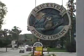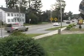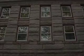We're confident that an expansion is the right thing to do for the town of Leicester. Other towns in our neighborhood have pursued these grants successfully. They've built new buildings that are in line with current standards, and their circulation and usage has increased greatly.